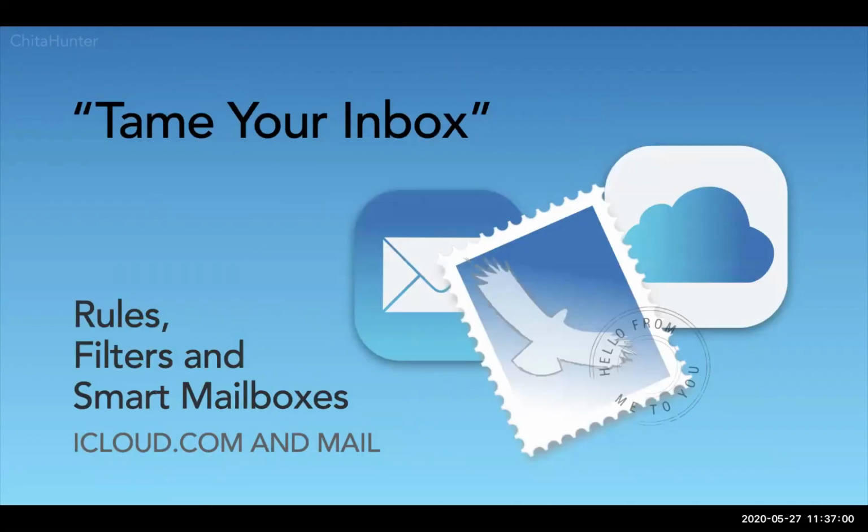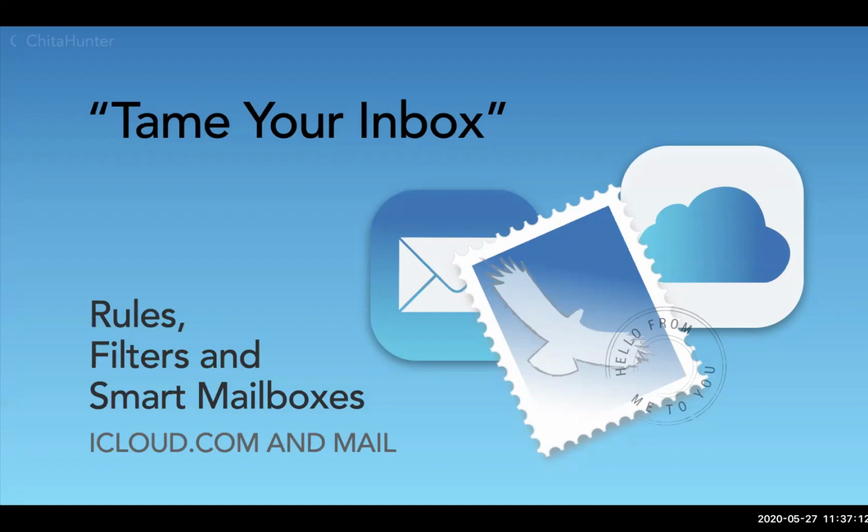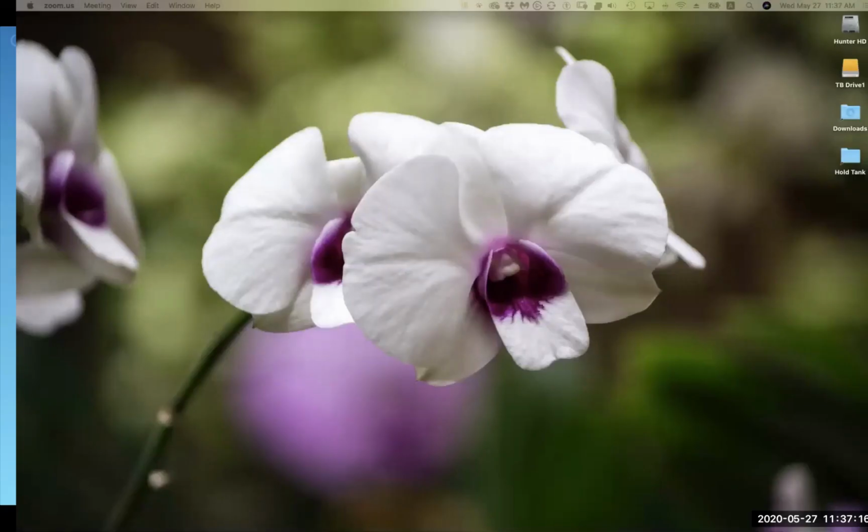So with that, we're going to go into two sections of your inbox. We're going to cover iCloud.com, and we're going to take a look at the Mail app on your iOS devices, iOS on your iPhone and iPadOS.